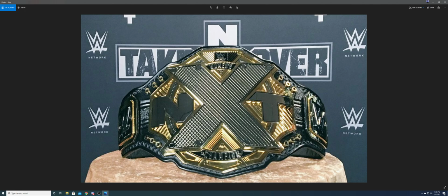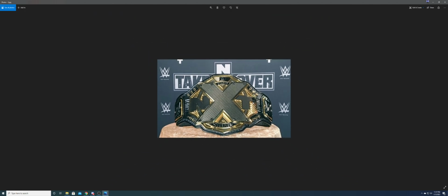I do love what they're doing, where they're making the women's belt feel just like the men's, whether that be the same exact belt design on a white strap, or like the NXT Women's Championship, which I do believe is the only women's belt in the entire WWE right now that isn't on a white strap. All the women's world titles are on white straps, so it's strange. I wouldn't be surprised to maybe see this go to a white strap eventually, maybe on the next iteration of NXT titles. But yeah, this belt's really cool. I don't dislike it at all.